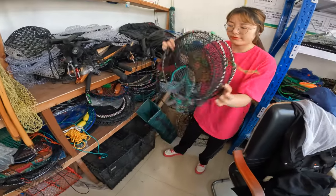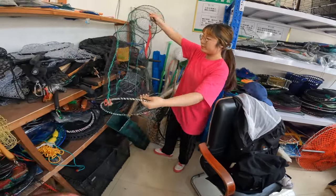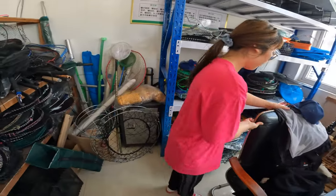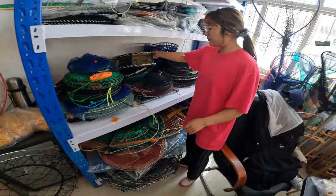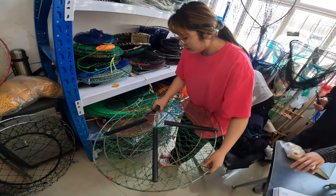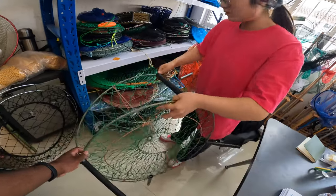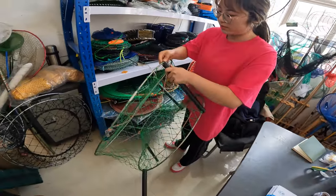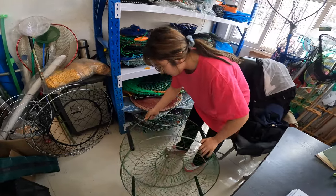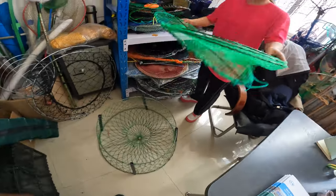And then fishing cages. The cages and the trap. What else do we have apart from cages? What are these? This is also a cage or a trap? Yes, fishing capture. It can be foldable and easy to use.